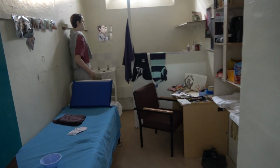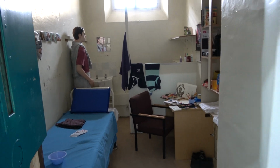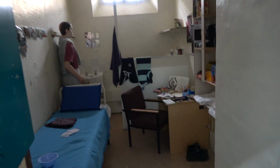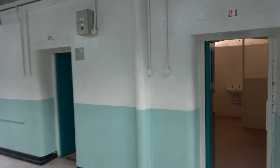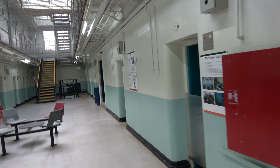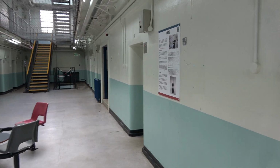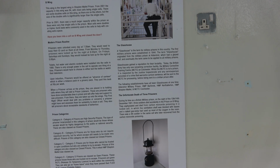This is how one of the cells would look from the modern era before it closed, like 2013. There were electrical sockets installed in the cells in the 1990s, but they only had one socket, so they had to make a choice of watching a TV or boiling a kettle. That's pretty much what I gleaned from there.